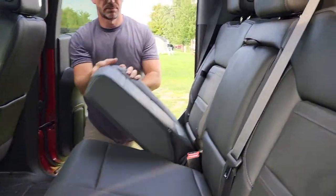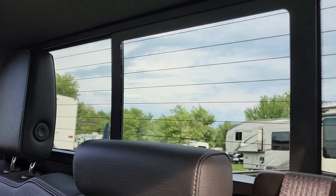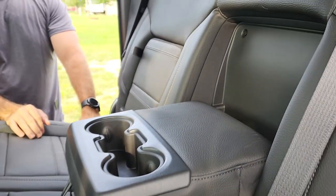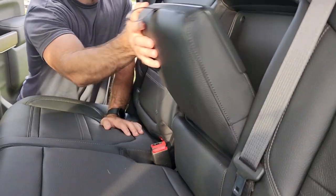And we do have a little window back there that slides open and closed, with the controls up front. And then you do have two cup holders there for the passengers in the back.